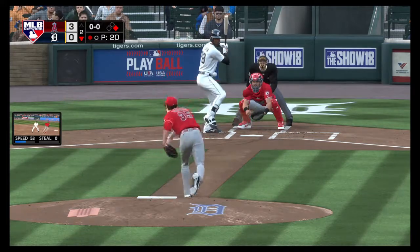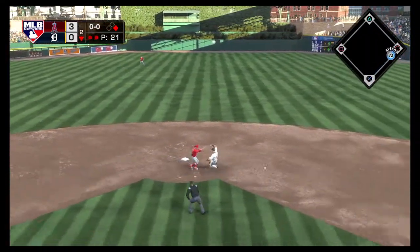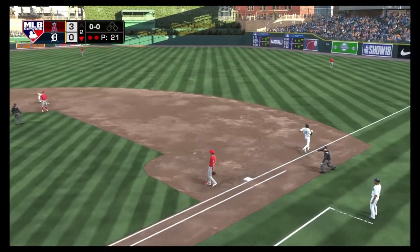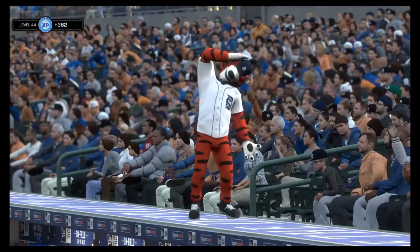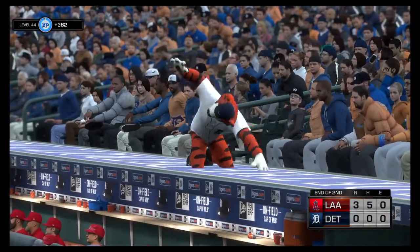From the belt, the pitch. Now a ball grounded to short. This could be 2. To second for 1. On to first as they get the double play to get him out of the inning. Tigers failed to make any noise. They trail in this one 3-0.